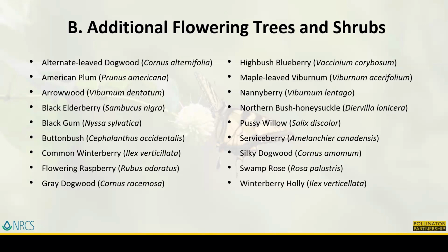So we have American plum, we have arrowwood, which is a viburnum, black elderberry, black gum, buttonbush, still my favorite, common winterberry, flowering raspberry, gray dogwood, the blueberries, maple leaf viburnum, nannyberry, northern bush honeysuckle, which is a native honeysuckle. We have our pussy willow, our serviceberry, silky dogwood, swamp rose, and winterberry.